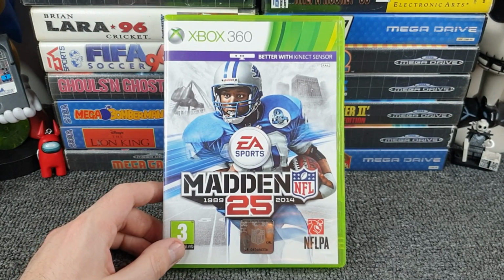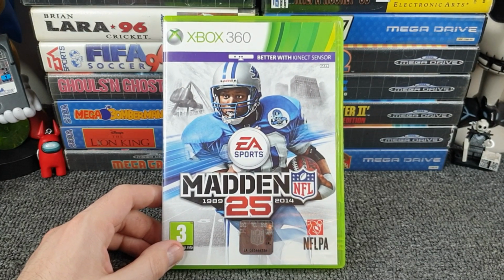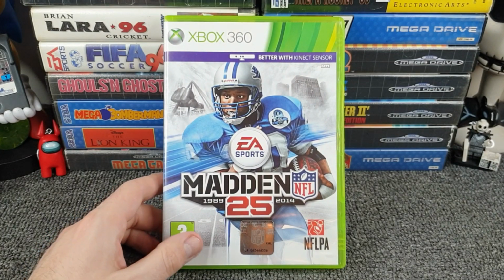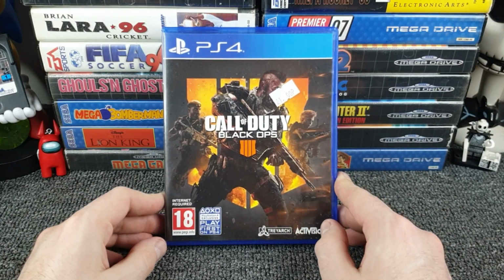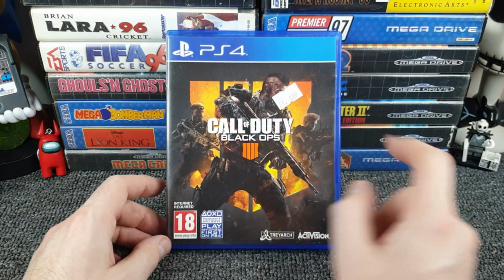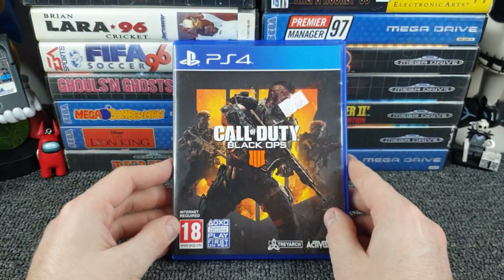So, another day in a charity shop. And the one where I saw games on the counter, I saw one on the shelf and then went to the counter. And lo and behold, there were 3 other games on the counter. So, I picked up 4 games that day. One of the ones that was on the counter was Call of Duty Black Ops 4, and they priced this one up at £1, and the disc is absolutely immaculate.